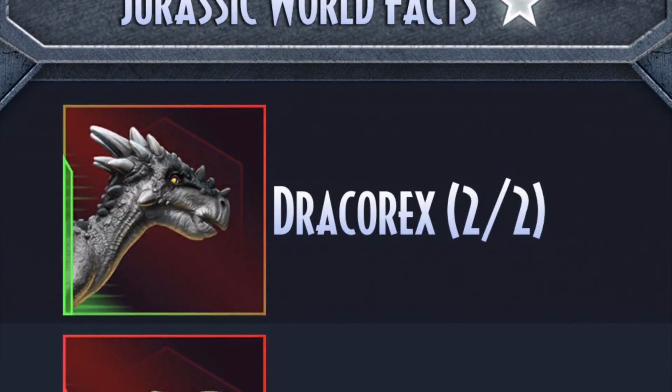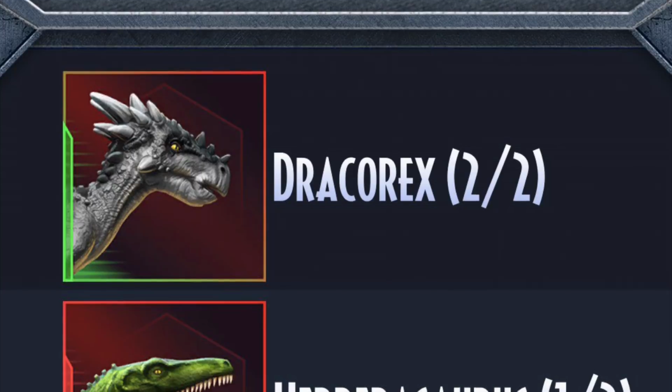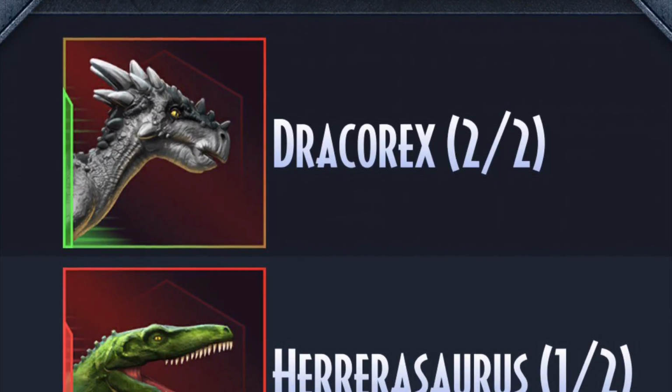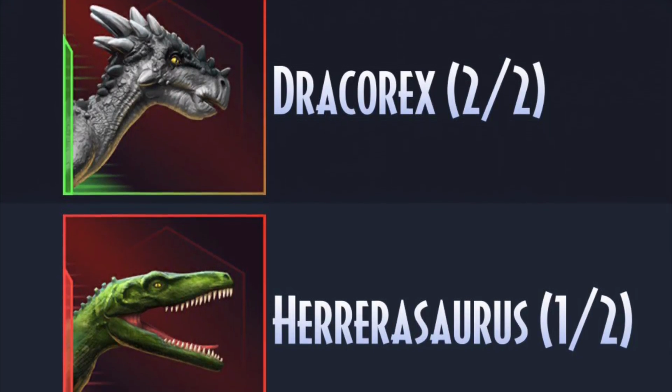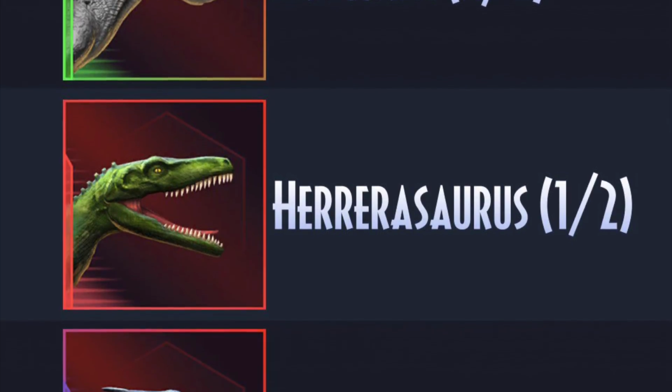Next up is another DRACOREX. This was the story pack that I mentioned earlier. Again, something we know about. Here's the first Herosaurus. So again, there's two Herosauruses in the app. One of them is the attack pack we know about, and one of them is an all-new figure.